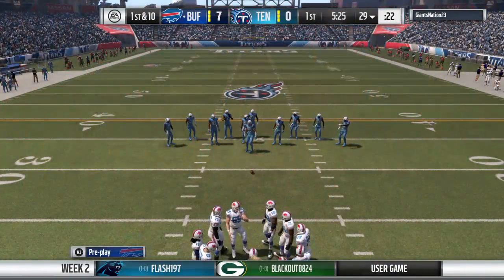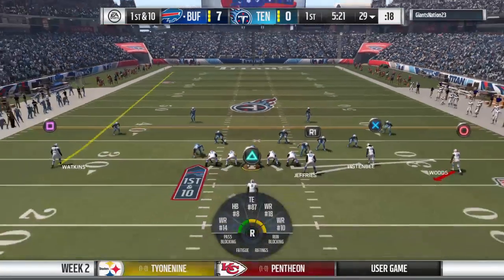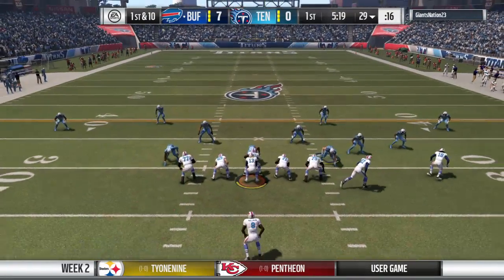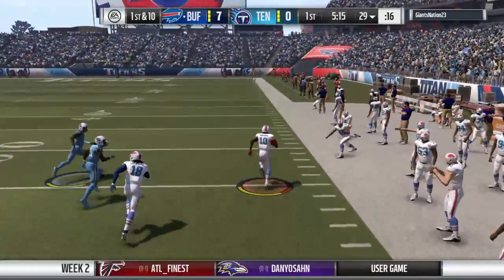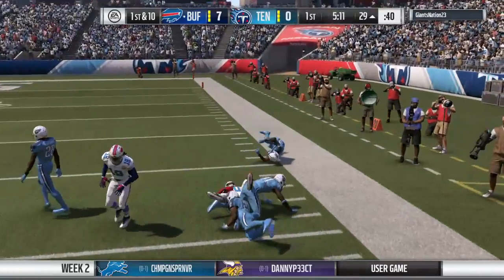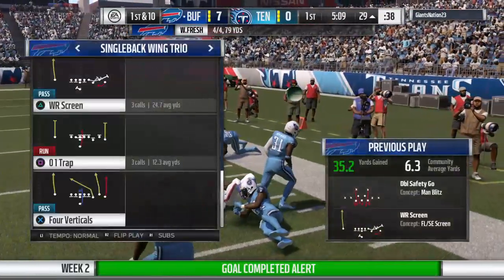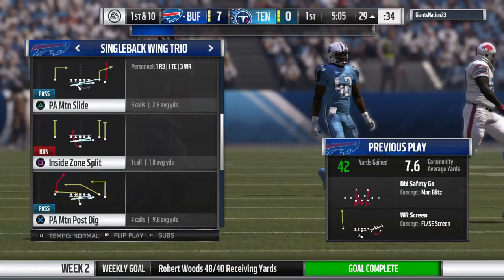So here we go, 1st and 10 now. Now back to throw. Right side, complete. That's Woods. And all the way down to the 29. A huge play there on the screen pass.